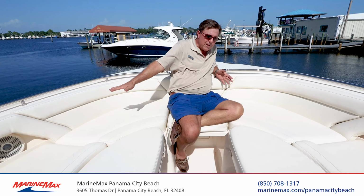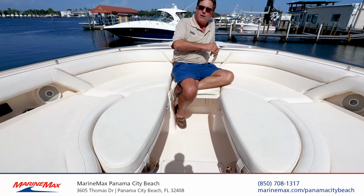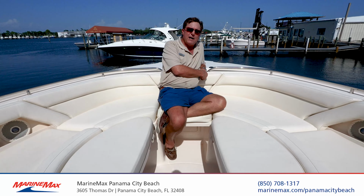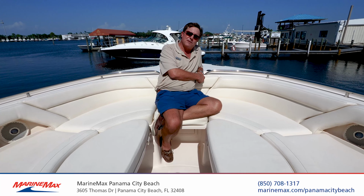Spacious bow, huge layout areas. These also convert to tables and raise and lower electrically. This is the ultimate do-anything boat, but don't forget how good it fishes, because I would rather fish a big dual console than a big center console any day.